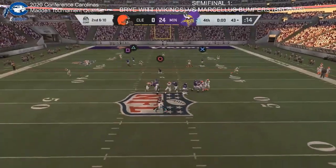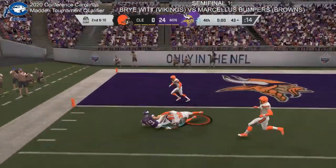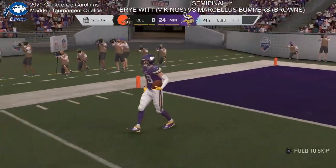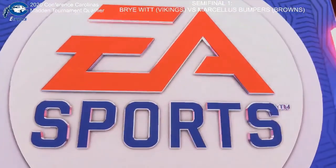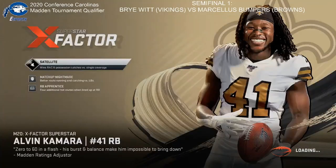They go play action. Cousins. They'll let this go for the end zone. This is caught. And he just falls short down at the 1 yard line. So the final seconds have ticked away in this Minnesota victory. And this was truly a total team effort.